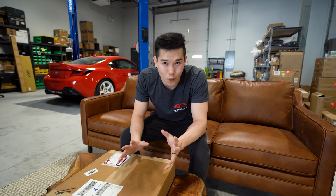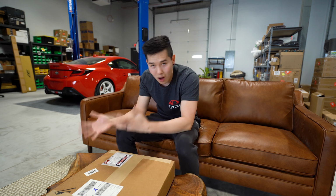I've been wanting to do this for a while now. If you guys happen to have a spare wheel that's laying around in your garage, basement, maybe it's damaged or whatever it is, and you don't know what to do with it, here's an idea for you. This box is from a company called RA Motorsports, and they make a stand that transforms your wheel into a table, which I think is super cool.